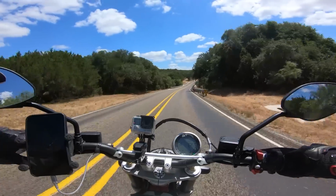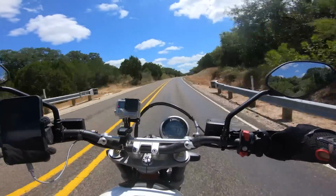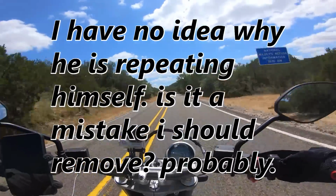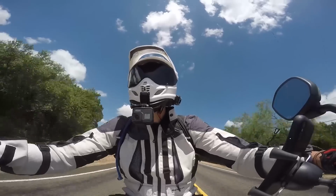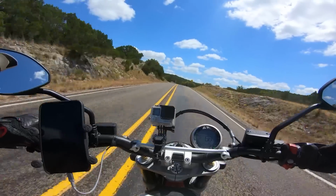Moving on. The second illegal mod is mirror deletes. For all of you lane splitting squids out there, you know that removing your mirrors is illegal. Next on our list is the mirror deletion mod. There are kits that'll turn your mirror holes into turn signals, spikes, or you can just use plain old bolts when you do it. No matter how you do it, some states still consider this an illegal mod and require you to run mirrors on your bike.